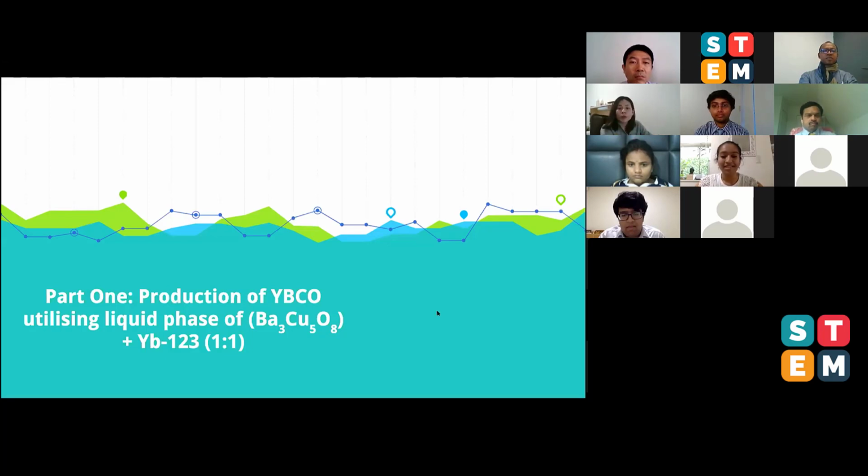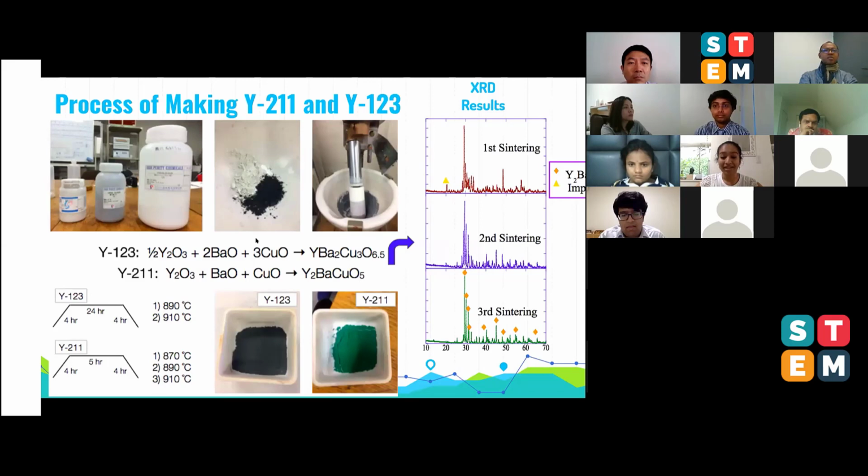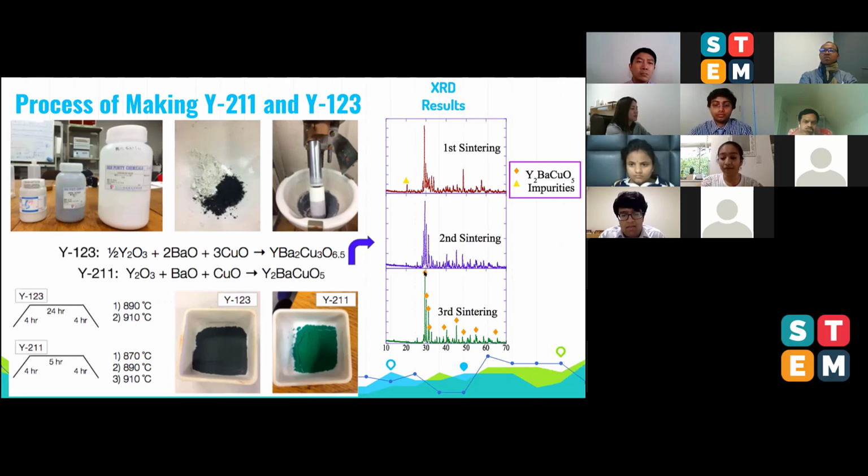In my previous work, I successfully prepared YBCO material, 20 mm in diameter, with a mixture of ytterbium-123 and barium copper oxide in the ratio of 1:1 as a liquid phase source. In this process, I first created the Y211 and Y123 by measuring each substance according to its ratio. In the case of Y123, I sintered it twice, at 890 degrees Celsius and 910 degrees Celsius, according to this temperature profile. For Y211, I sintered it thrice at 870, 890, and 910 degrees Celsius. To test the purity of this Y211, I analyzed the results shown by the XRD, X-ray diffraction. As you can see, after each sintering process, peaks of impurities have reduced and peaks of Y211 have formed.